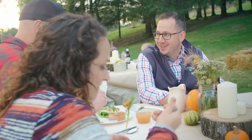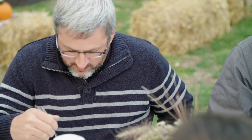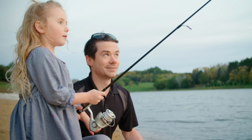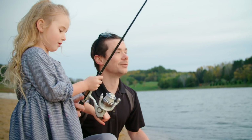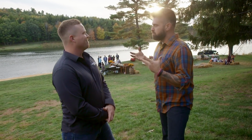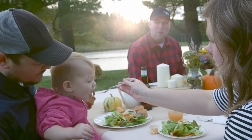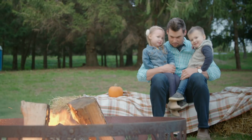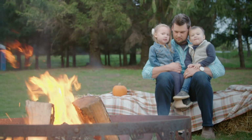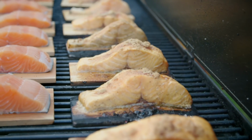Just a bunch of blue cheese and that was good. This place keeps getting better and better. Every single turn, it's like something new and beautiful and just idyllic. I know that when I close my eyes and I think about what Wisconsin looks like, this is it. I am so impressed. Well, let's go down and have some salmon. All right, I'm starving. Let's eat.